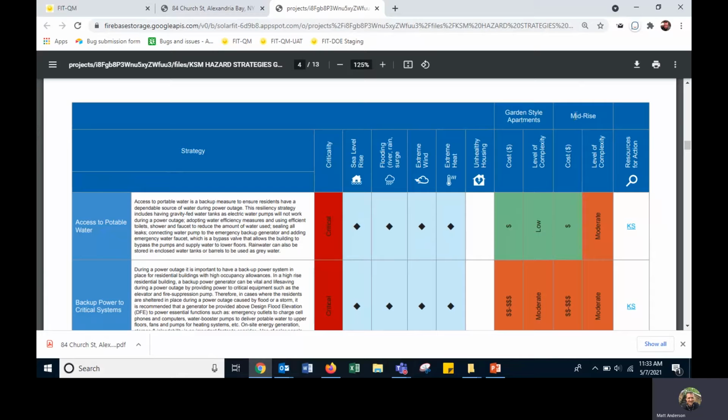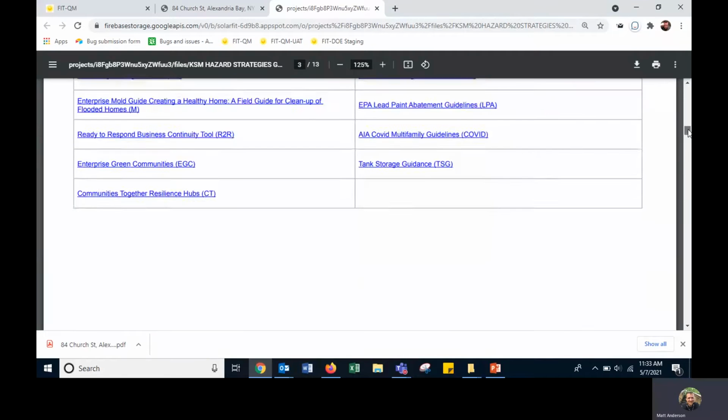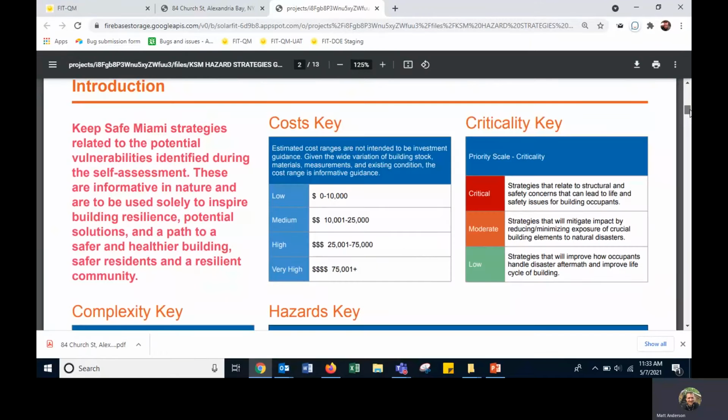Each one has a garden style, a mid-rise cost and complexity level, generalized, of course. And each one of these can be distinguished by the key. For instance, and I'm sorry to scroll up and down, one dollar sign is equivalent to anywhere from $0 to $10,000, roughly. Gives you a sense of what you're looking at. Obviously, every building is different. Every contractor has slightly different prices, although pretty uniform. And it depends on how much you can do yourself. So it's a guide.